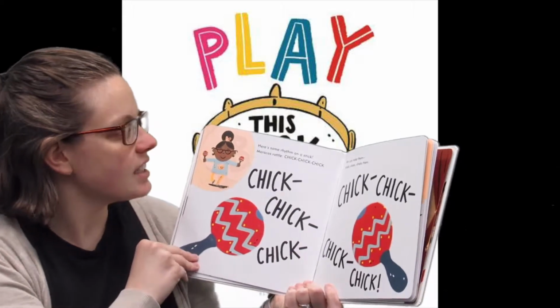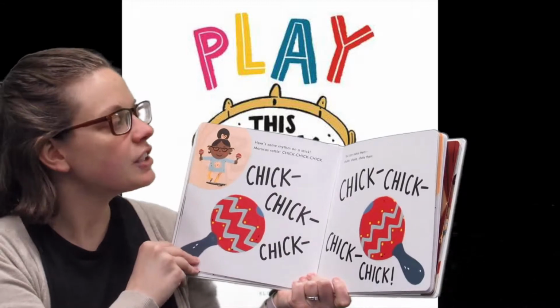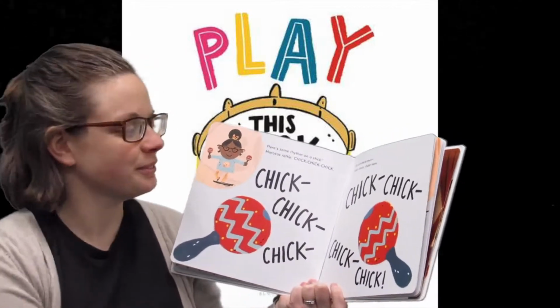Here's some rhythm on a stick. Maracas rattle, chick, chick, chick. You can shake them, shake, shake, shake them. Chick, chick, chick, chick.